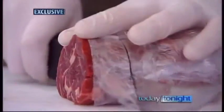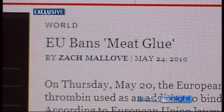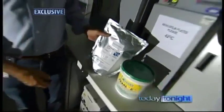I've sort of got two concerns. One that is well publicised, which is misleading people. The other area is the microbial side. It's why the European Union moved to ban meat glue in May last year.